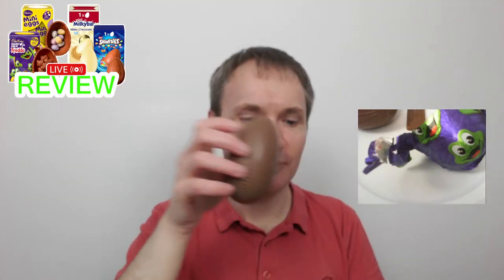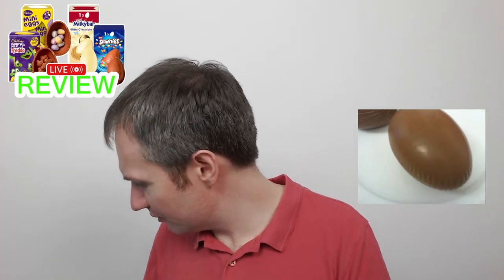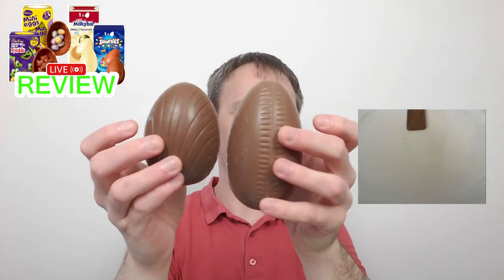Smells of dairy milk as well, I would definitely say that's a dairy milk. Does it label itself as dairy milk? It does. It smells of dairy milk as well, which is really nice. Yes, very nice indeed. It looks very nice. But you can see it's a lot bigger than the other one.